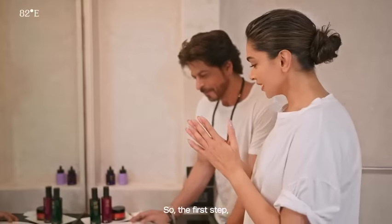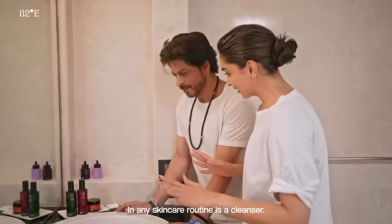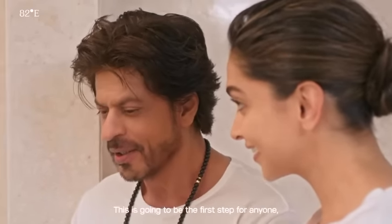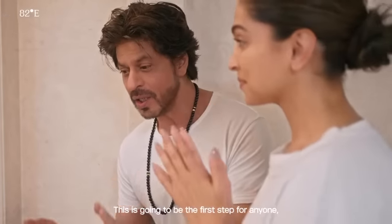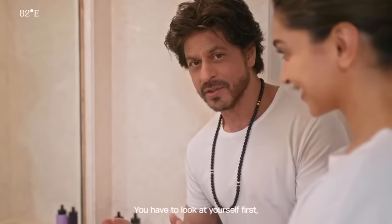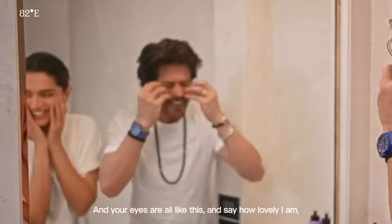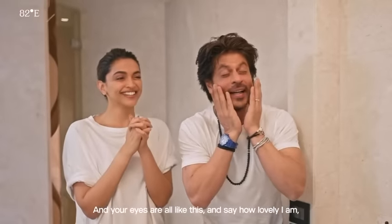So, the first step in any skincare routine is a cleanser. Okay? Can I correct you here? Yeah. This is going to be the first step for anyone who's going to use Deepika's products. You have to look at yourself first, early in the morning when your hair is standing up, and your eyes are not like this, and always say how lovely I am, and then start.